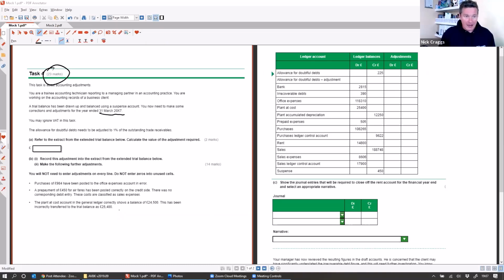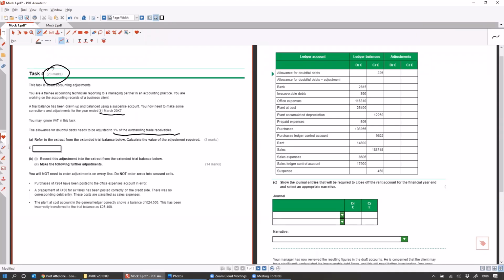So the first thing we've been asked to do is the allowance for doubtful debt. So this needs to be 1% of the outstanding trade receivables. Now the examiner here has actually tried to confuse you. They do this in this exam a lot. They use a lot of different terminology. So if we are looking at our trade receivables, what figure in our initial TB, which is this bit here, should we be looking at? Because trade receivables doesn't appear in here.